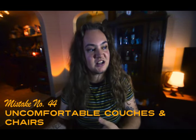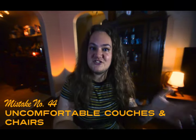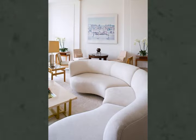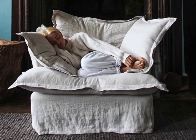Number 44, similar to the function that I mentioned earlier, if you're gonna be sitting in a couch or a chair, it needs to be comfortable. If it's just a piece of art or like a historical moment or whatever, if you're rich enough to do that, then sure, whatever, get the pretty thing that you don't wanna sit in. But for most of us, it's gotta be comfortable.